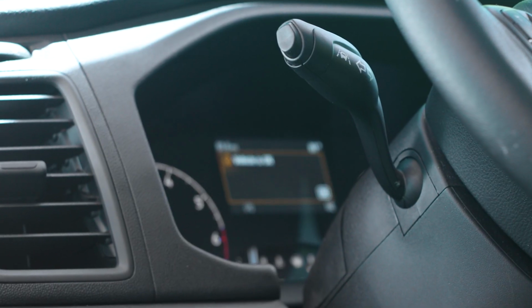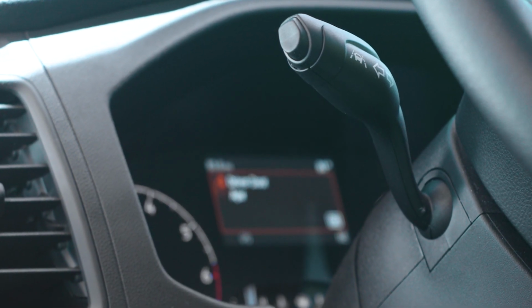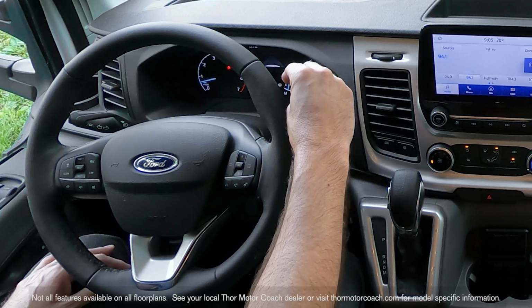The stalk on the left is where you can control your lane keeping system on or off with the touch of a button. You can control your bright lights and your directionals. Moving over to the stalk on the right, this is for your windshield wipers.